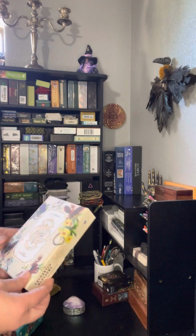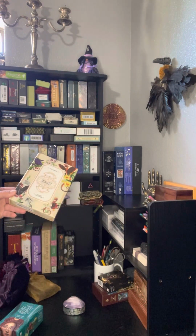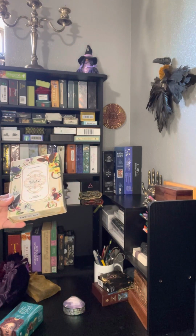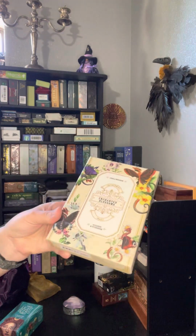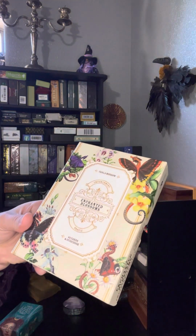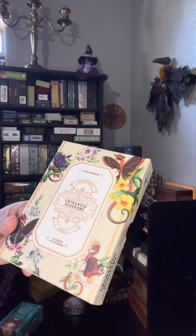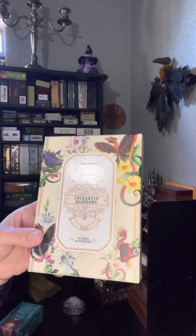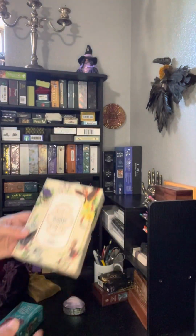Honestly on this one, when I started using it for the daily pulls for the energy of the day, I realized immediately that I don't really want to use hug decks going forward for those pulls. This one's definitely what you would call a hug deck. It's got only positive, light, happy cards. So if you need a hug or a positive message, that's what this deck is going to do. And it's a gorgeous deck.